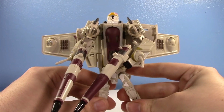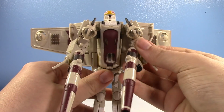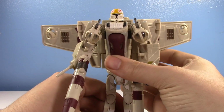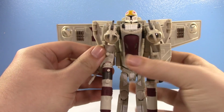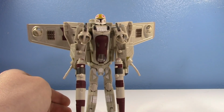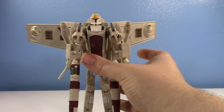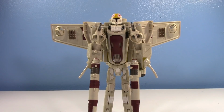But yeah, this is another one, guys. This is another Transformers crossover clone trooper that is in my life now. I don't know if I'm going to get all of these. My main clone trooper collecting goal is to have every 3¾-inch figure ever, and currently every Black Series figure ever, because I can just get those as they're coming out.